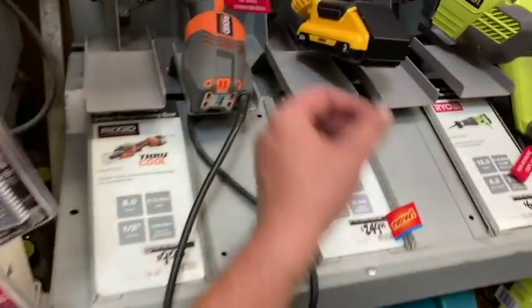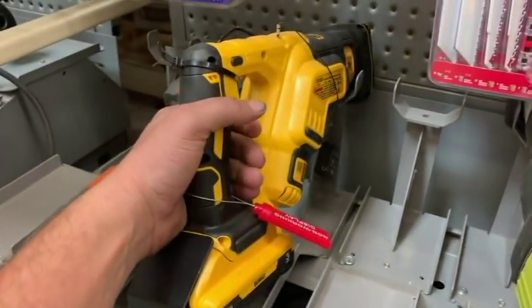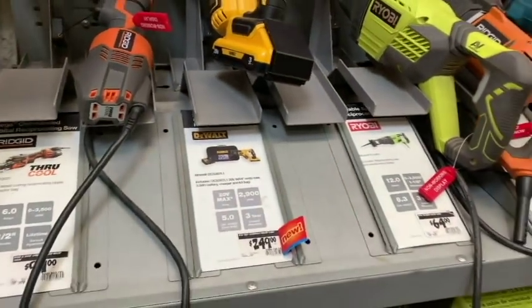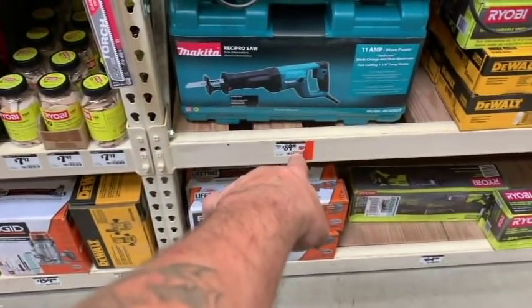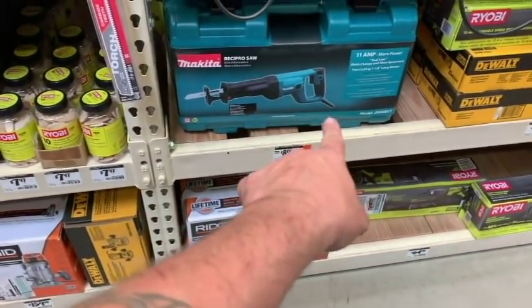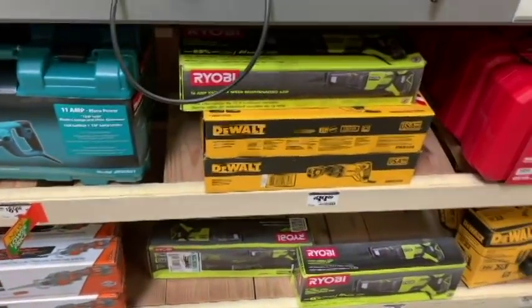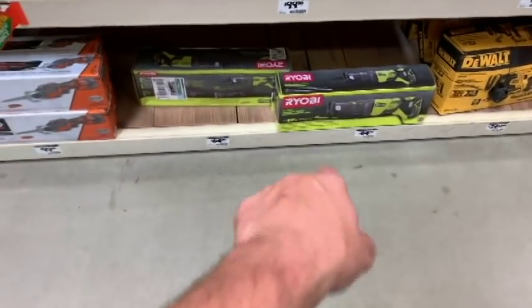Look at this freaking big dog right here. 20 volt XR Max. Not bad right there. 89 bucks corded Sawzall. Save yourself the headache of the batteries. Here's the Ryobi, $64.